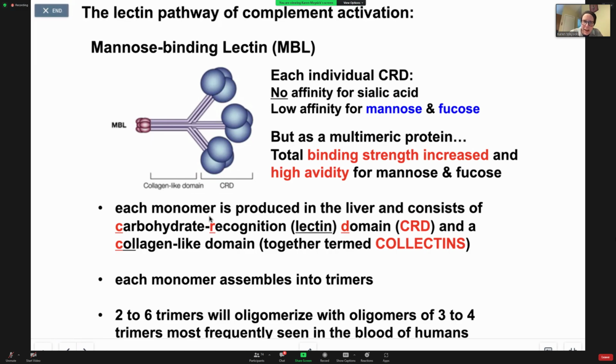Because what needs to happen with the mannose binding lectin is that monomers have to come together. Monomers have to assemble into initially trimers. That you see here, there's a trimer. And then those trimers have to oligomerize so that you get these big bunches. This is what is now seen in our bloodstream. And the most important thing is that these larger oligomers are really important because individually you get crappy binding, period.